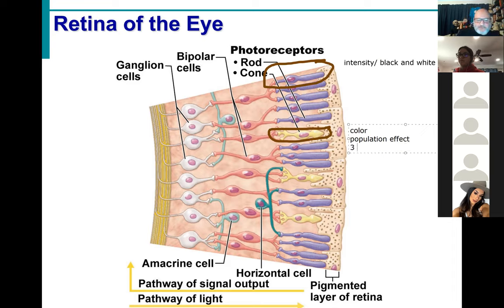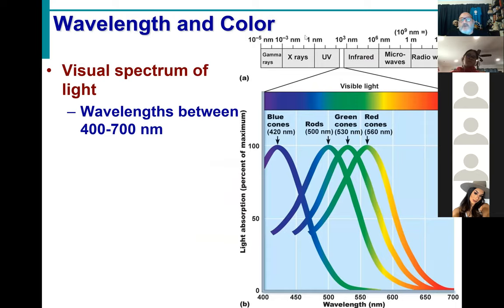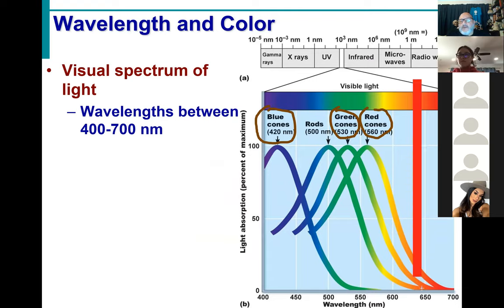Basically, we have three types of cones that perceive three different wavelengths of light. Let's go back to this image here. Notice we have blue cones, green cones, and red cones. So let's say, for instance, we are looking at a bright red light. Notice with that bright red light, it will make the red cones fire at a moderate amount. Our green cones fire just a tiny bit. And do our blue cones fire at all? No, blue cones don't fire at all. So when our red cones are firing a moderate amount, green cones a little bit, and blue cones not at all, we know we're seeing something red.